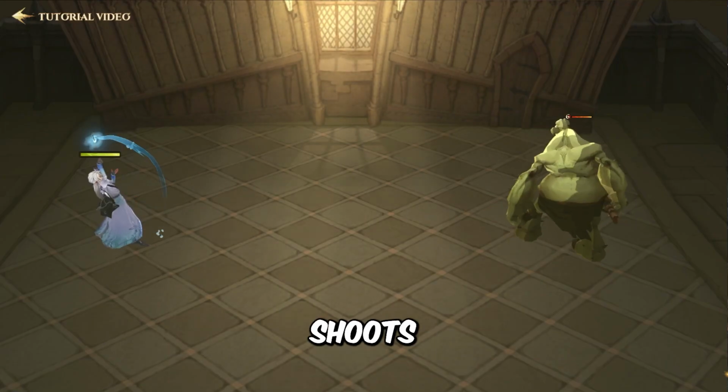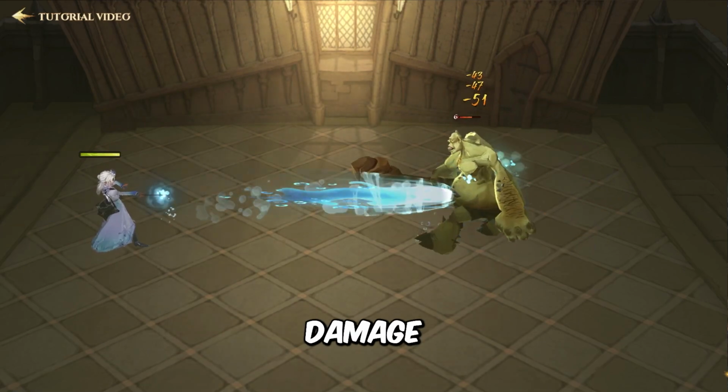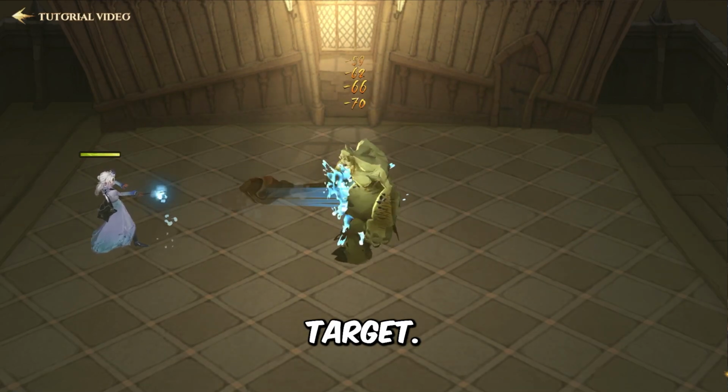In Magic Awakened, it shoots 10 jets of water that does increasing damage the more times it hits its target.